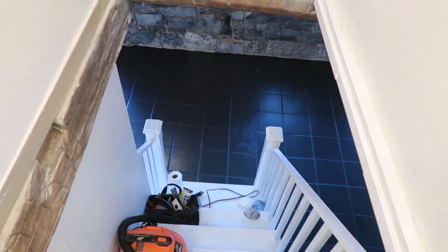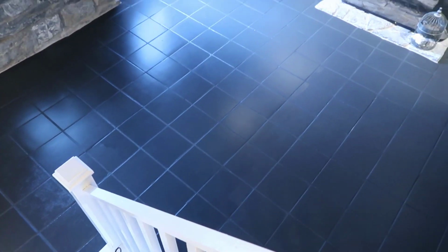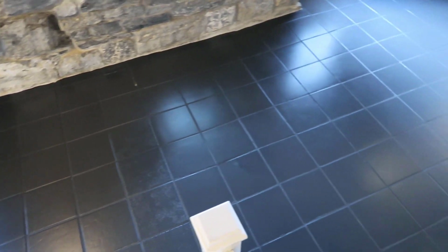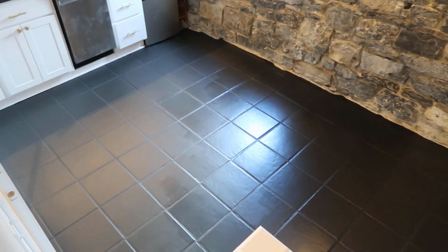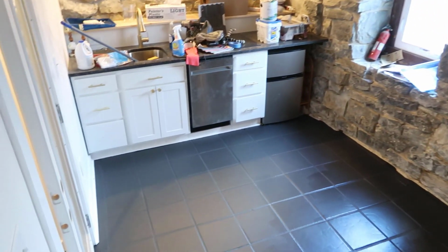Morning, and I'm coming down to check out the freshly painted floors. Oh yeah. Oh my goodness, they're looking so good. Uniformity. Woohoo! I am going to put one last coat on it. I can see a couple of spots that didn't get all the way filled in. And then this will be D-O-N-E done.